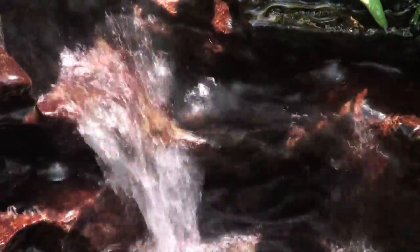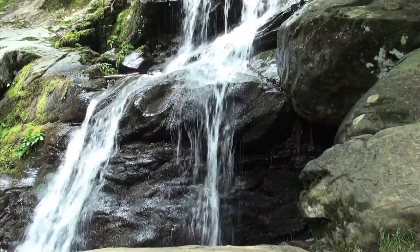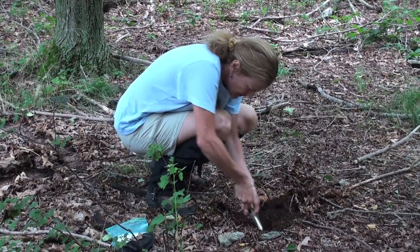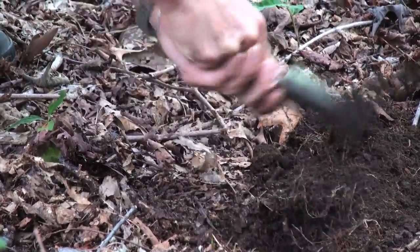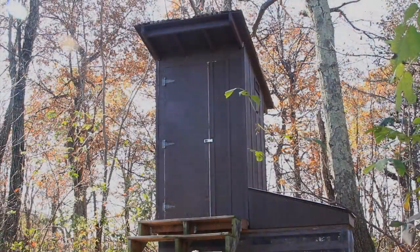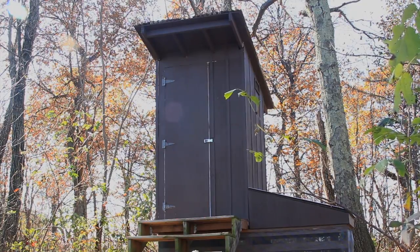Another consideration is the treatment of human waste. To help keep streams free of fecal contamination, you need to be prepared to bury solid waste. Dig a hole 6 to 8 inches deep, and be sure you are at least 20 yards from streams, trails, and roads.